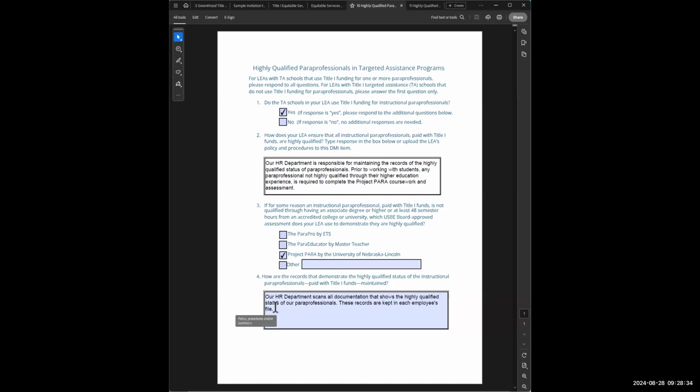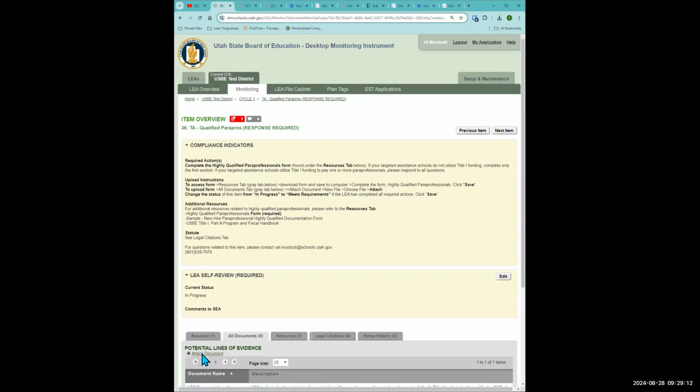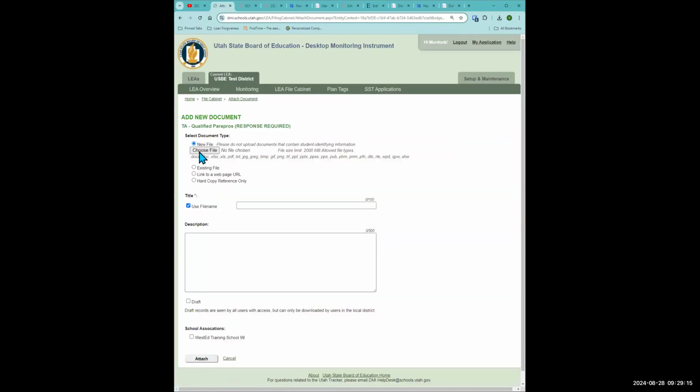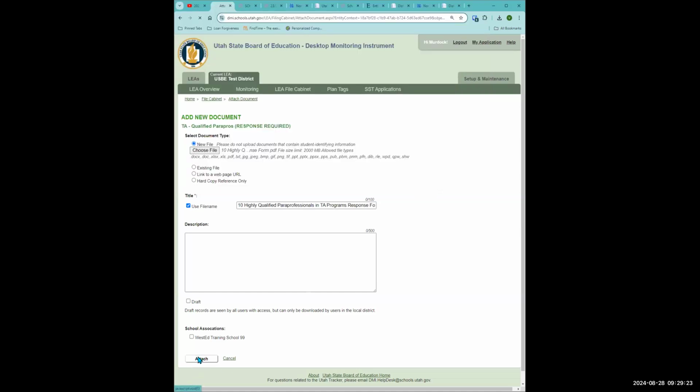And then finally, how do you maintain those records at the LEA? Our HR department scans all documentation that shows the highly qualified status of our paraprofessionals. These records are kept in each employee's file, and they're available for monitoring purposes. Okay, so once you have that complete, you save that so it's ready to upload. Going to the All Documents tab, I'm going to find that form I just filled out and upload it and attach it.